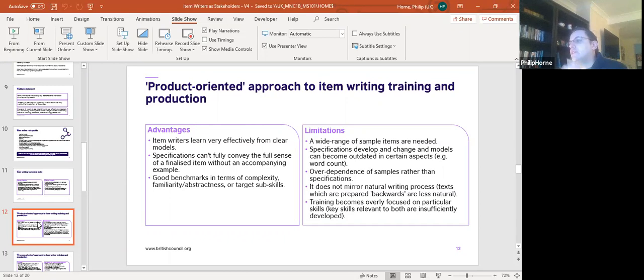Most importantly, though, it leads to an over-dependence on samples rather than specifications. So item writers are writing to a pre-existing model rather than writing a text themselves. Because of this, that production process doesn't really mirror the natural writing process. Texts are prepared backwards, with the test item in mind, and as a result, aspects such as authenticity and naturalness can start to suffer.